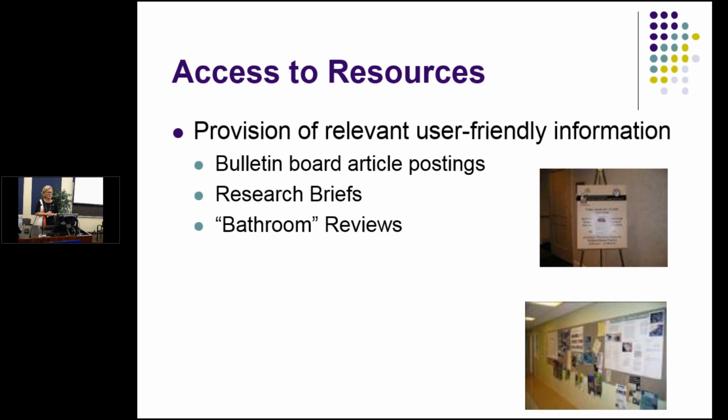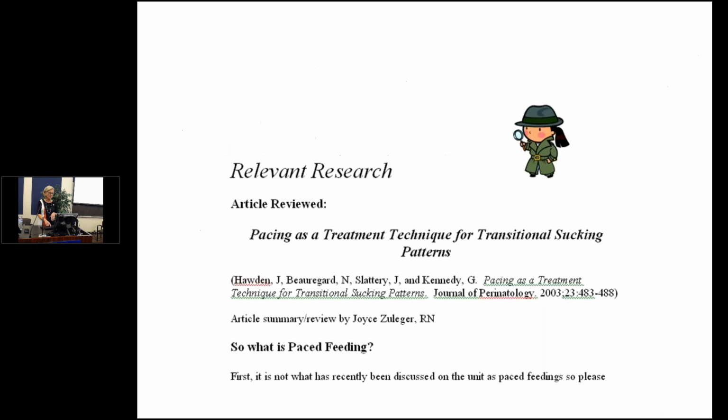We've also done some postings of research briefs. One of our ICU nurses, and this is an example of how she did her posting, you don't need to necessarily read the words, took a research article and made a one-page summary of that article, and she posted it in the ICU. She's been doing this now for quite some time.